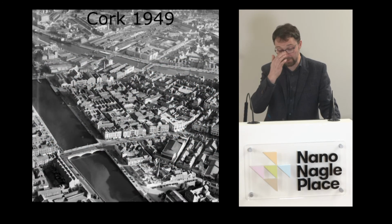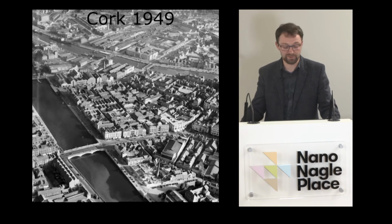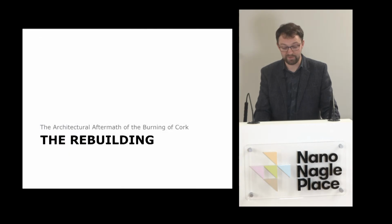So by 1949, as this aerial shot shows, the modern cityscape had taken shape. You see all of the large department stores running down Patrick Street here, across the river, the City Hall and civic offices, and the damage has been completely repaired. But as I mentioned, it was a mixed story, and the modern department stores definitely did best out of this process.